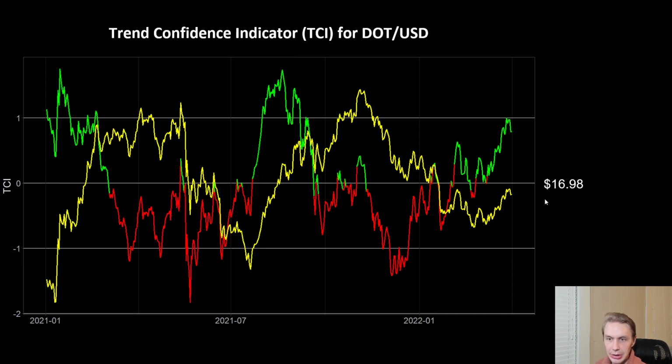Now, another thing that's useful about the TCI is we can actually probe it and ask it what specific price level it is watching as the dividing line between bullishness and bearishness. And that's right around $17 as I record this. So that's the level that it's watching. If the price of DOT drops below $17, then the TCI is going to become concerned. It's going to think that we're now more likely in a downtrend than an uptrend, whereas right now, it sees us being more in that uptrend than downtrend. So just something to keep an eye on.